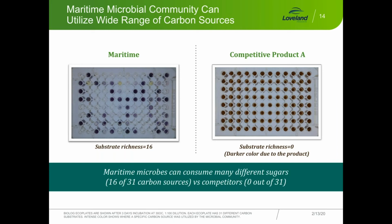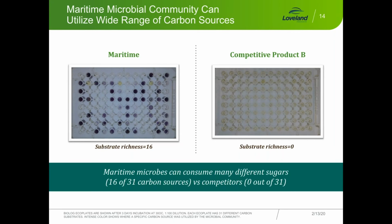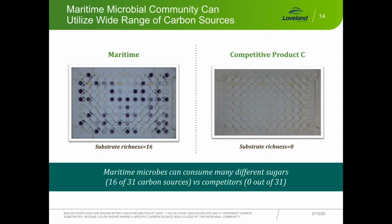Competitive product A, if you look at it, initially it looks like, oh, wow, competitive product A has everything. That's just the color of that product that stains the plate. There's no interactions with that product A. Now let's look at competitive product B. Different story. Now this one really shows you that there's nothing happening with competitive product B. And then let's go to competitive product C. Same deal. There's no interactions, because if you remember the table that showed the microbial population, one of those products had nothing, one of them had all fungi, and the next one just had mostly fungi, where Maritime had a very diverse community of bacteria and other types of organisms.